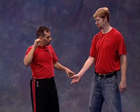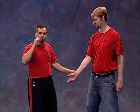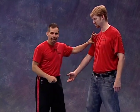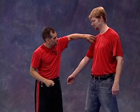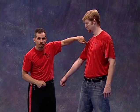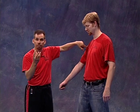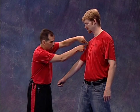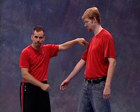Second one, strike point. I can take this same knuckle and I can hit the anterior shoulder, the front of the shoulder, right? You have this ball of shoulder right here, and right in the middle, there's a nerve bundle. And when I take this knuckle and I stick it into that nerve bundle, it's going to shoot a signal all the way down his arm and make his hand release.